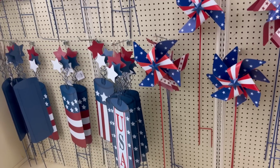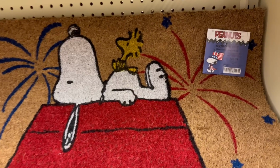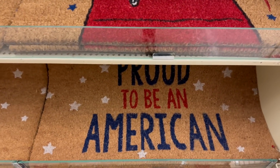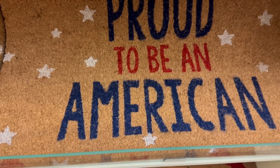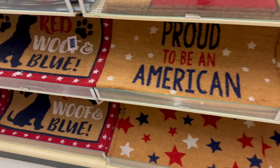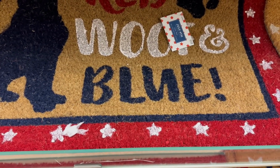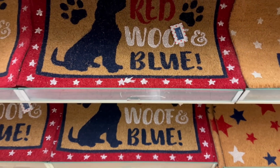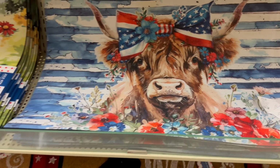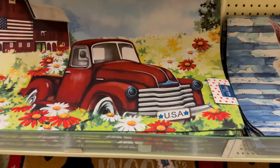All right, so the last section is gonna be all your craft supplies of the 4th of July products. Right over here, you have the outdoor mats going for $21.99. This one says proud to be American. You also have the star one. These are going for $17.99. This one is going for $13.99. This one says red, white, and blue. And then you have the Highland cow going for $12.99. And then right here is the red truck. This one is going for $11.99.